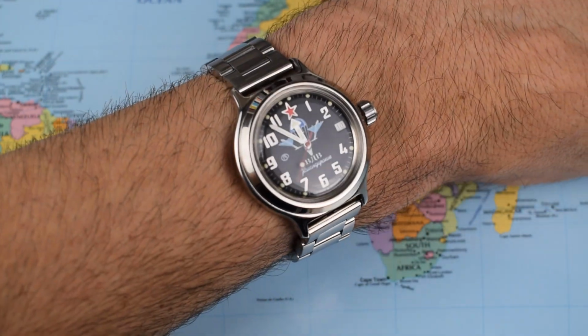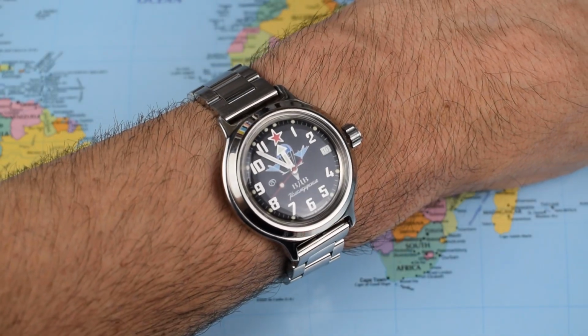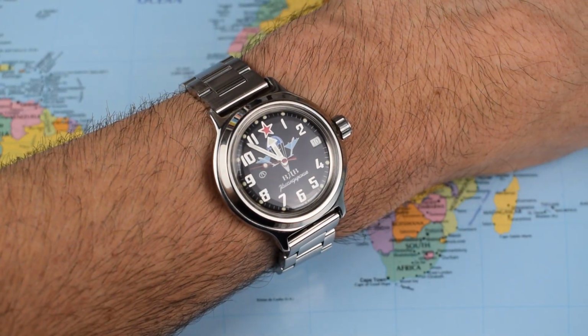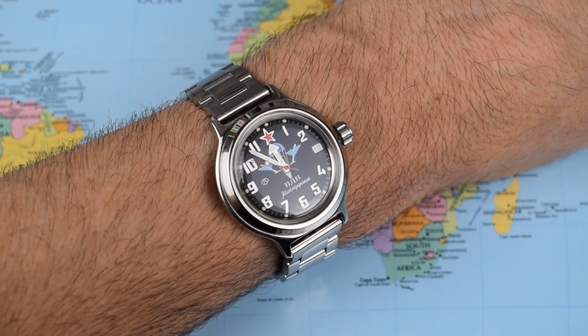This is the 420288. So a slightly different case shape, a little bit smaller at 39mm, 18mm lug width. And what I did with this one, as you can see, is that I replaced the bezel with a smooth bezel, kind of deleting the bezel out almost.